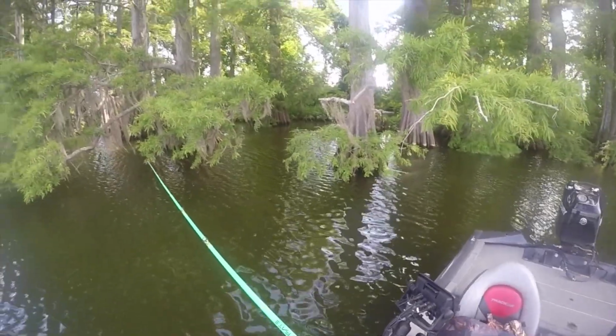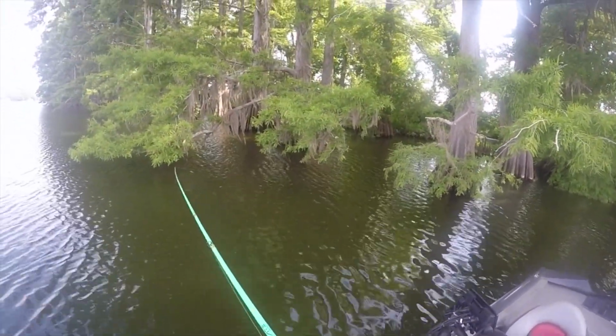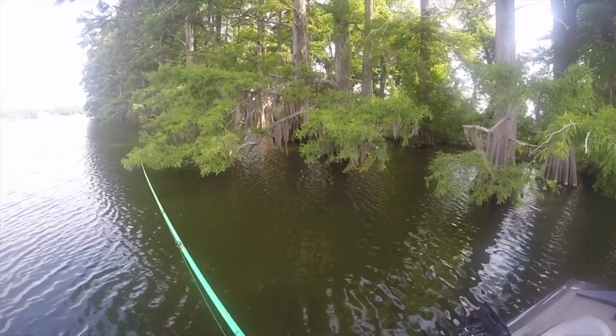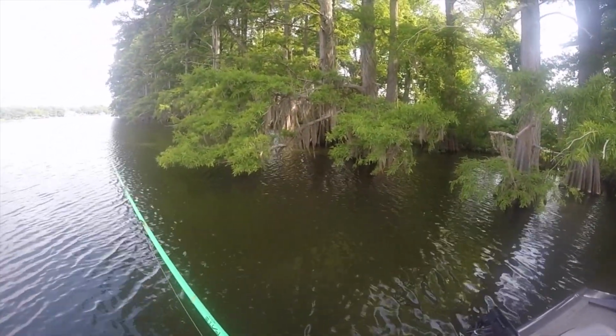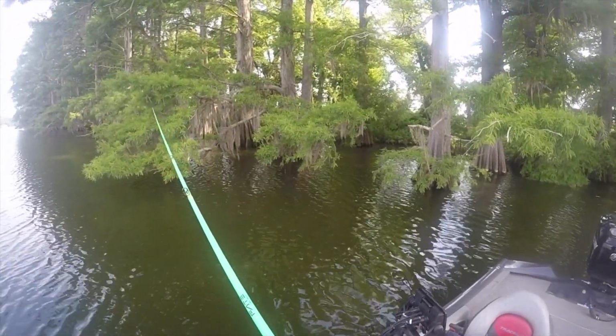And I made casts at it from a different angle after I caught that big one and couldn't get nothing, or didn't get no bites, but I do feel like a little lay down, and I'm not sure what it is, a stump or something maybe, but I think that fish was right on it. He just barely pecked at it when he bit it too.